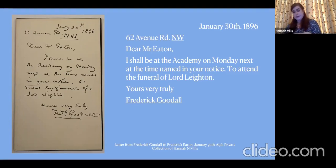Goodall was an Orientalist painter who went through Egypt quite extensively, brought back lots of sheep and goats to paint, and was well known for capturing more accurate landscapes of Egypt than anywhere else. And essentially this is talking about going to Lord Leighton's funeral. It's dated January the 30th, 1896. It talks about going to the academy at the time named on the notice, and actually attending Lord Leighton's funeral. Goodall writes in his memoirs later on about the funeral and sitting next to Millie in the carriage, and really what it was like to attend.